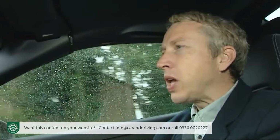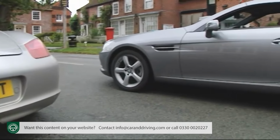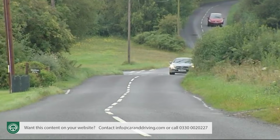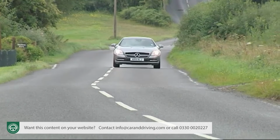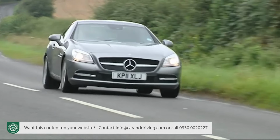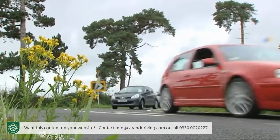A BMW Z4 or a Porsche Boxster is a direct, engaging driver's car, whether you want it to be or not. Now, given its wider customer base, this SLK must be a little different. And given Mercedes' need to meet the needs of that wider palette of interests, I think they've done rather well with the car we've got here.